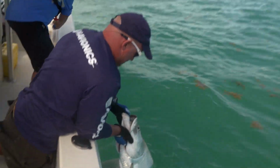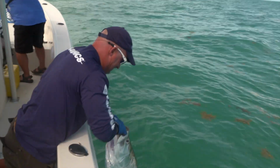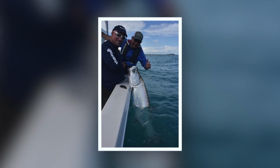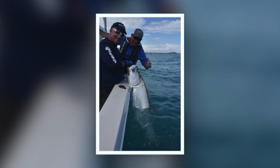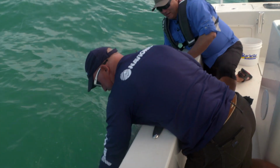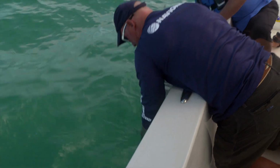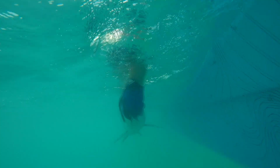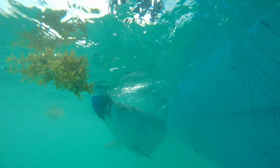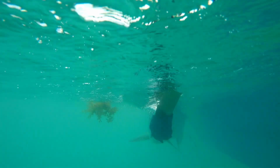Perfect. I'm gonna set this rod down. Now we can hold him like a bass. Alrighty. There we go. Good job. Nice work, Bob. Let's get one photo before you release him. There he is. I can hold him if you want to let go of his mouth. No, I'll hold him. You want to release him? Yep. Or you want another picture? Let's release. Let's do it. Ready? Let him go. Okay.